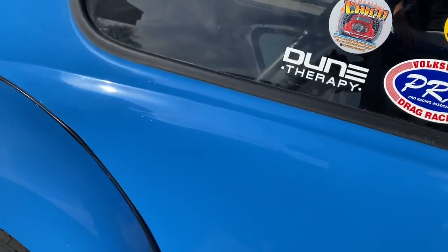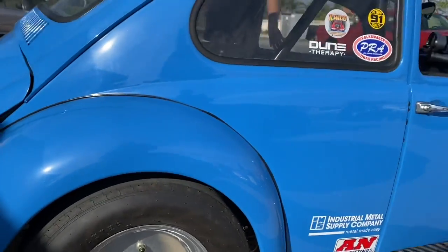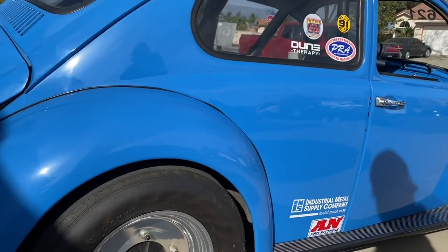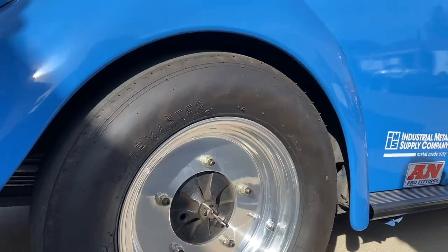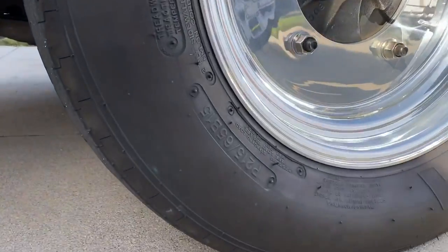How about your wheels right here? What do you have? These are nice. Ortho 6s. They're 6s. And the 215, the 215. This is a tire that most of the class is running.